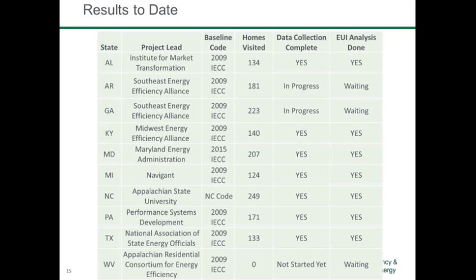So here is a look at where the individual state projects currently stand. Each state and the respective lead organization is listed in the first two columns, followed by the code that is applicable within each state, so the base code. Many states in the study have had some version of the 2009 IECC, although Maryland has the 2015 IECC, and North Carolina has a custom state version.